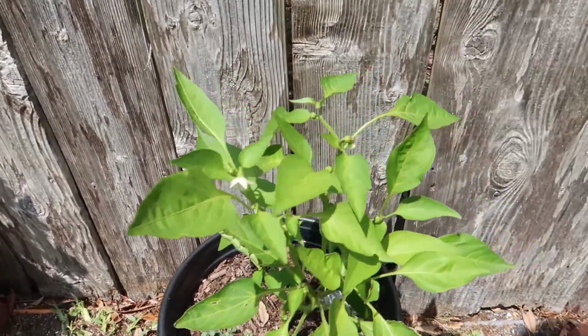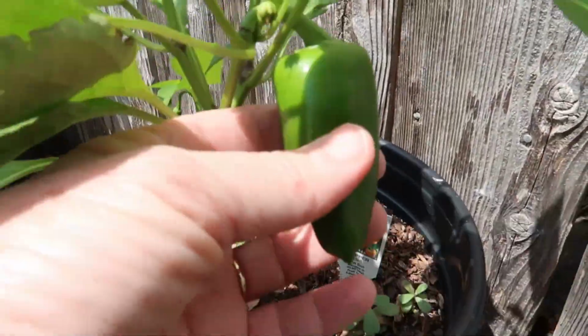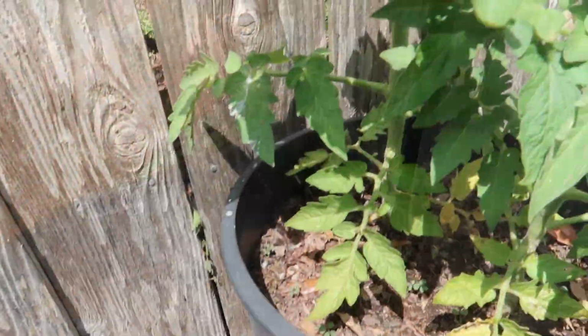We do have this one pepper plant, and I'm starting to think someone switched the ticket because these were supposed to be orange bell peppers, but this is really starting to look like a jalapeno to me.